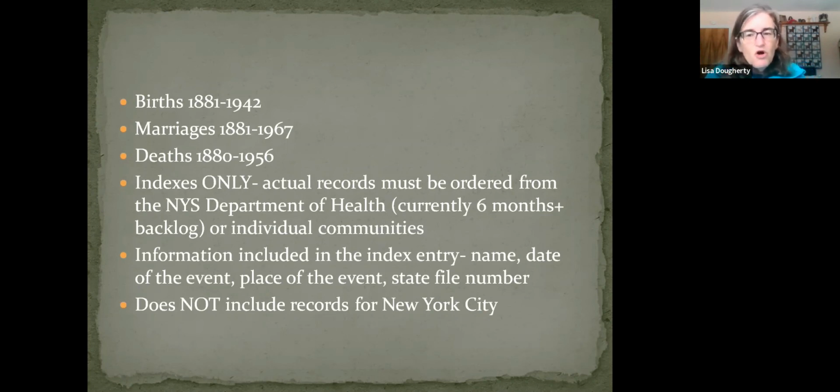Currently, the requests are over 2 years, so I wouldn't bother with them. But you can sometimes get a record from the community where the event occurred. For example, I recently requested a couple of death certificates from the city of Troy, and they arrived within 2 weeks. So it is possible to get them from the municipalities.